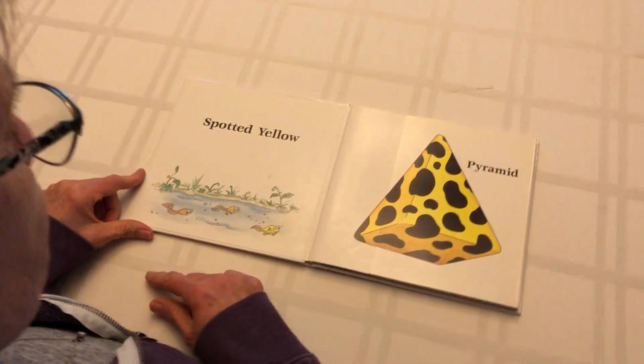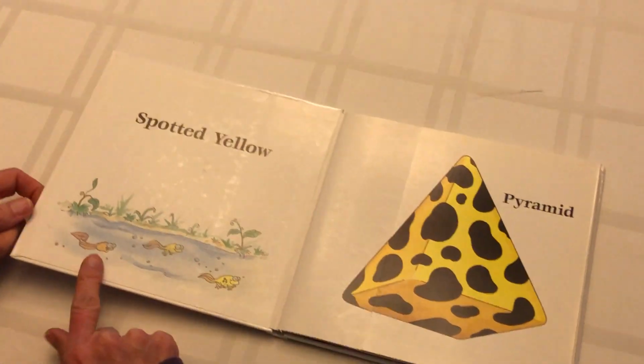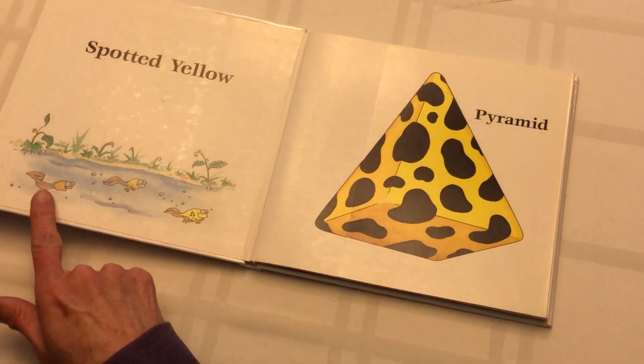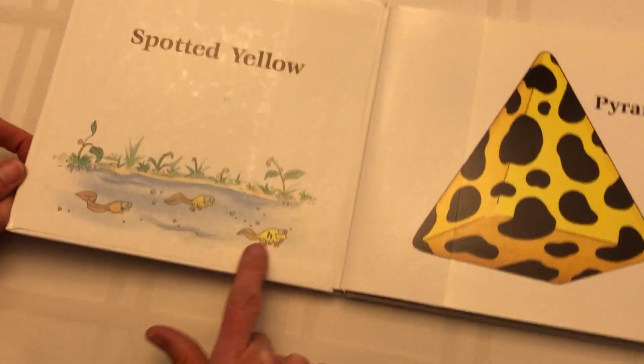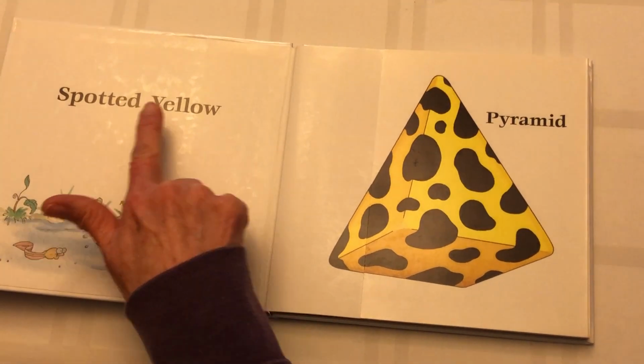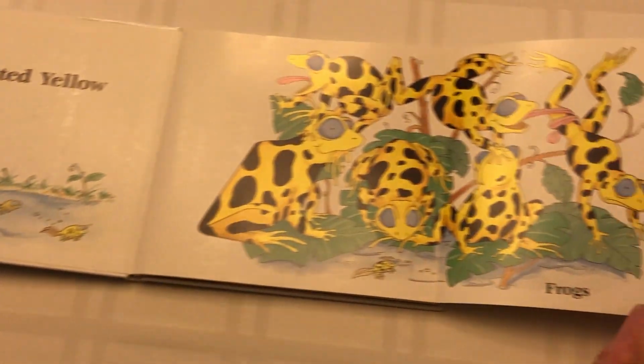Spotted Yellow. Do you see right here? I think this is a clue. There's an animal under this shape. Do you think this gives you a clue as to what animal might be under that? Spotted yellow. Let's take a look. Frogs.